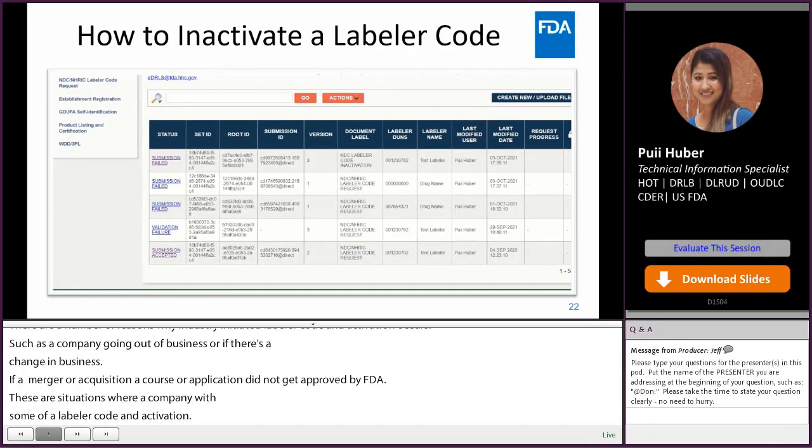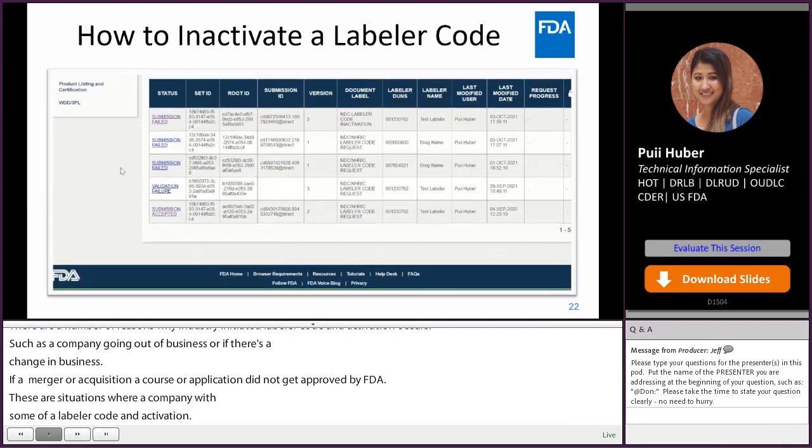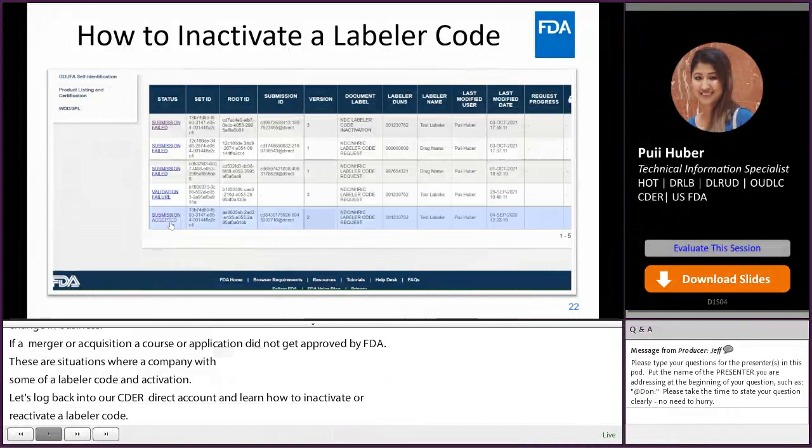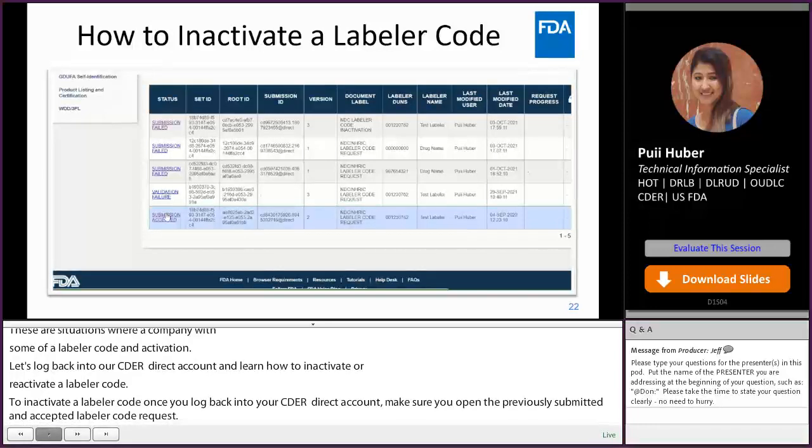To inactivate a labeler code, once you log back into your CDER Direct account, make sure you open the previously submitted and accepted labeler code request. So it has to be the labeler code request that you used to complete your labeler code process or make any changes or update to your labeler code, since the labeler code is tied to the set ID. So let's open this accepted labeler code request.